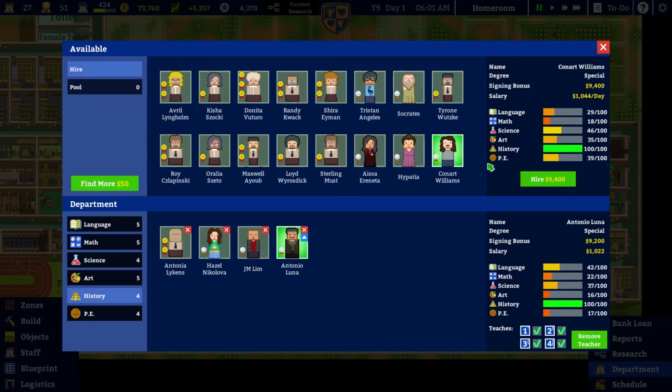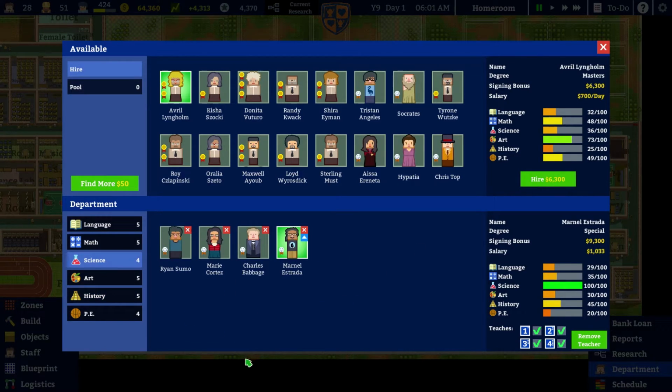There's no one else that I want particularly. No, okay, so you can come in and do history. Hello. So we need a science person and a PE person. Oh, Chris Top. Oh, your art. Oh, no. I like Chris Top on this, if only because he's got a good hat. And I do love a good hat. And that is a good hat. But unfortunately, no. I can't. Well, I could get him, but he's an art teacher, and I've already got a full complement of art teachers available. So we don't need you, I'm afraid.